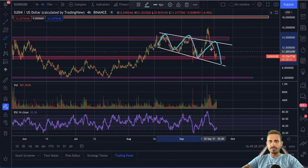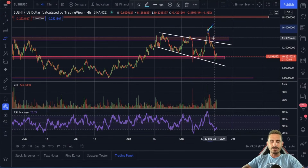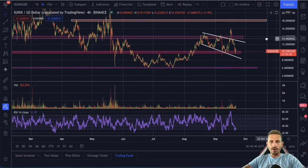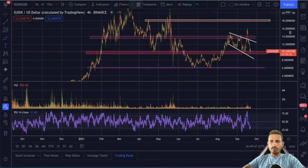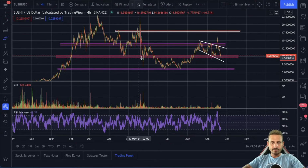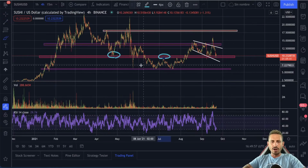We saw this descending broadening wedge, we broke out, and I was expecting this to go a little bit higher. I did not trade it because I was seeing a lot of bearish sentiment. Now Sushi is just being held here by this major support, which is the $10 range. Is this going to hold? I am not sure it will hold in the immediate short term, but we do know it is a pretty strong support. It's been strong resistance and support, as you can see here on the chart.